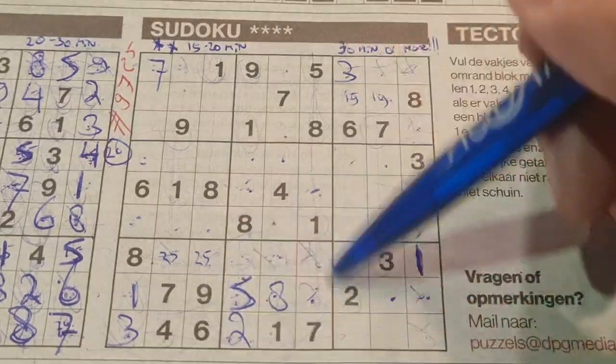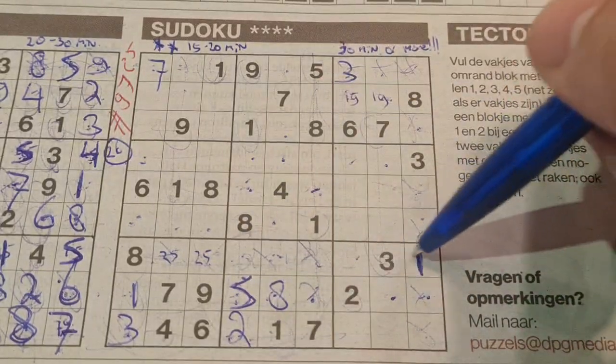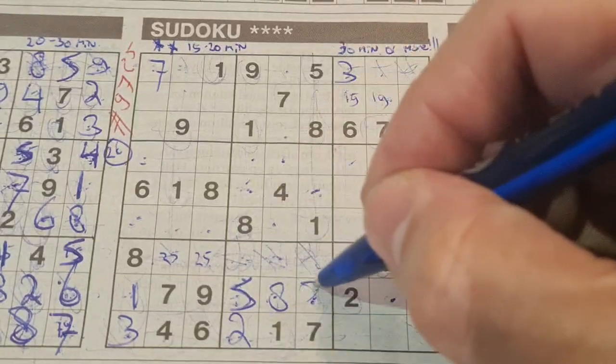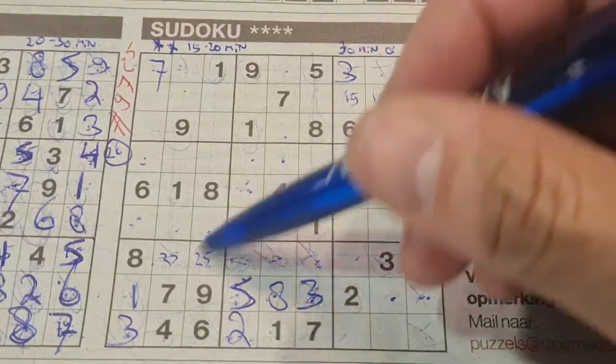Four missing numbers in this big square. One of the missing numbers is three. We have a three in this row. No three in these three boxes. So one box level, the three in this big square should be there. So three missing numbers now in this big square.